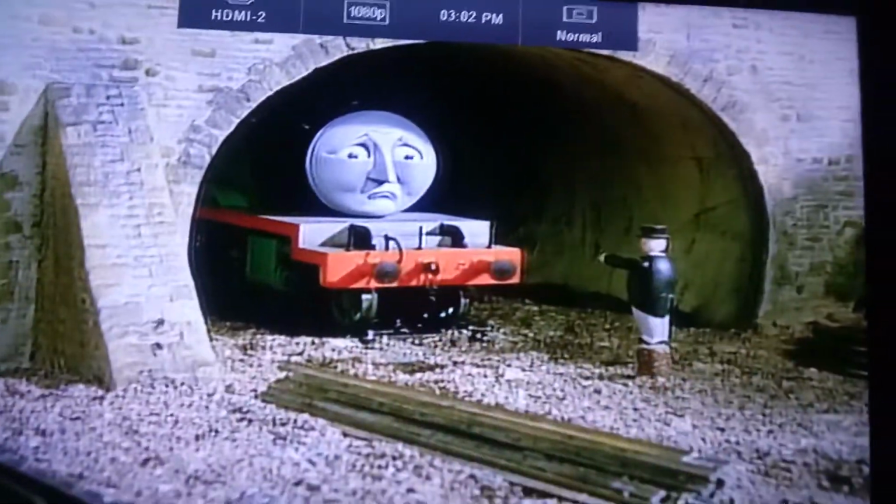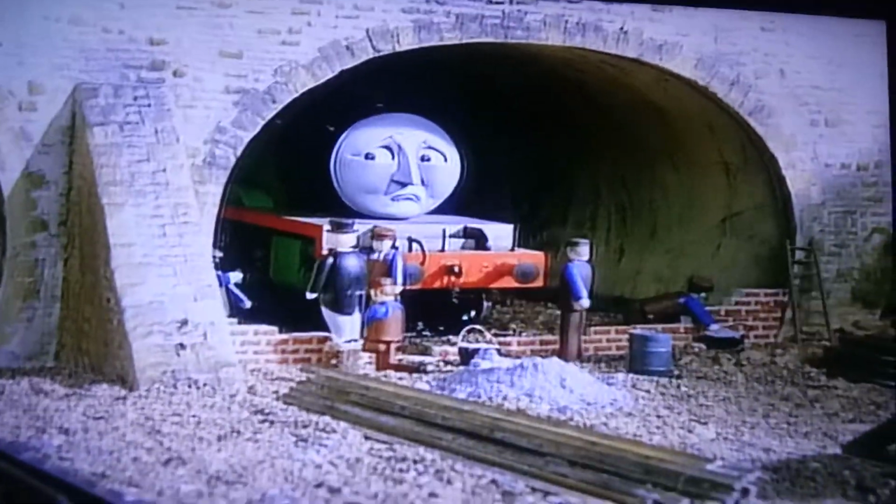They took up the old rails and built a wall in front of Henry, so that other engines wouldn't bump into him.